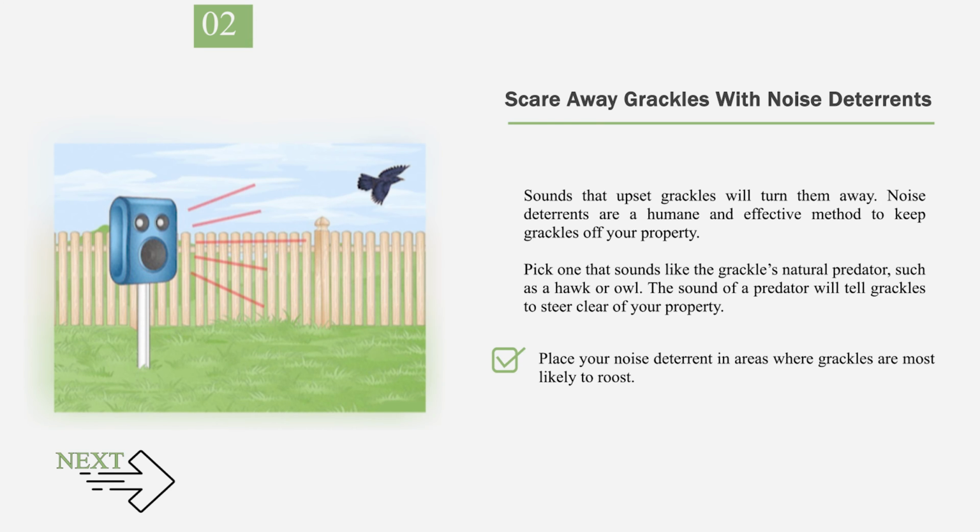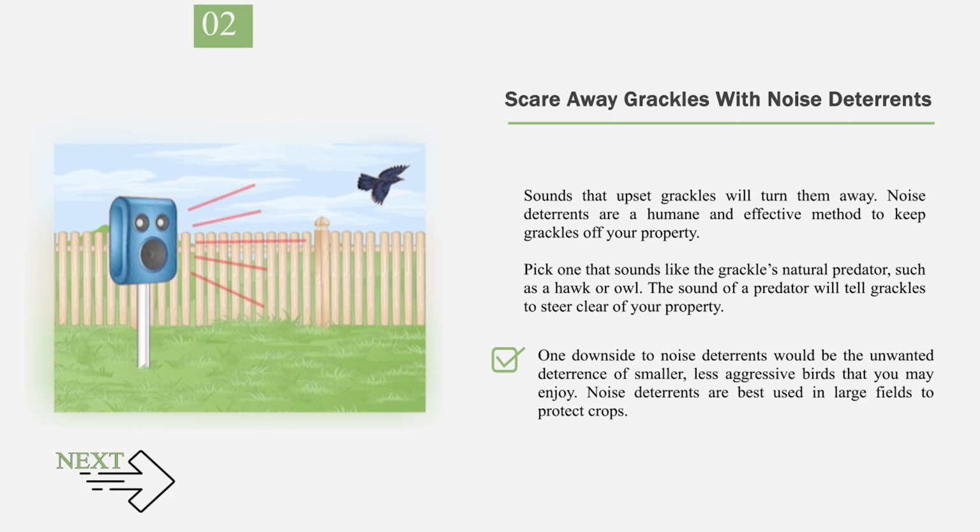Place your noise deterrent in areas where grackles are most likely to roost. One downside to noise deterrents would be the unwanted deterrence of smaller, less aggressive birds that you may enjoy. Noise deterrents are best used in large fields to protect crops.